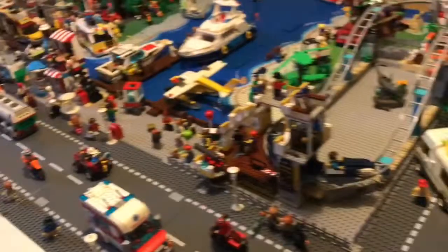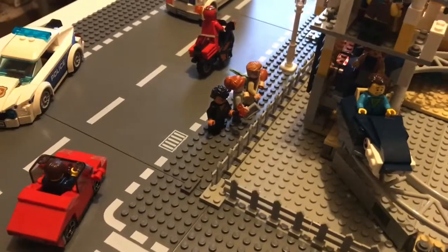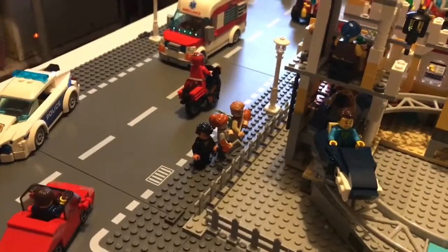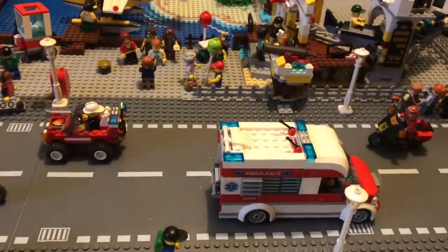In fact, you can actually introduce new elements as you go along. Here we have some new people arriving in the city, and a little dinosaur. He looks very much like a Jeff Goldberg just going on there, but who knows? Of course, it's always good to move things around your city. Like the ambulance here has moved down from the hospital.